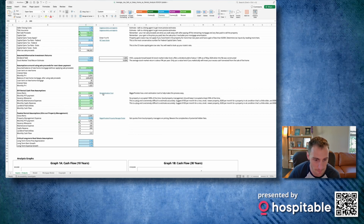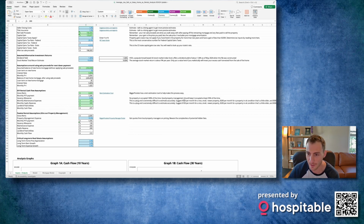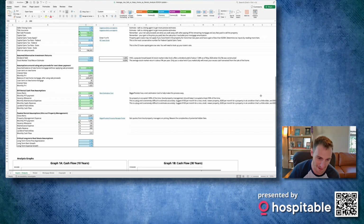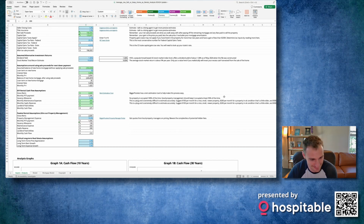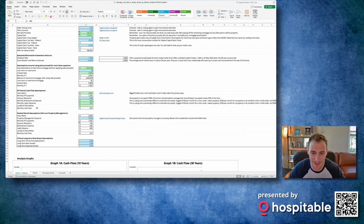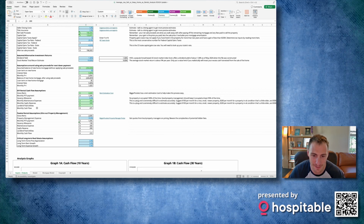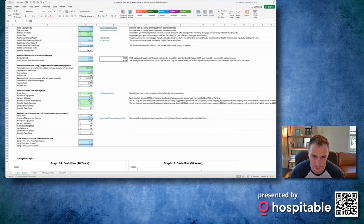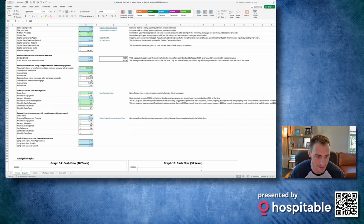If you don't like these assumptions, bump them up. I have $100 a month for a small, nice, newer property, and $300 a month for an old, crappy, larger property. So, it's really a tough guess here. Some people do it on percentage of rents. I've kind of taken a middle ground here and assumed a different assumption for each maintenance and CapEx here.